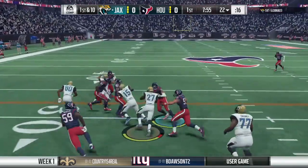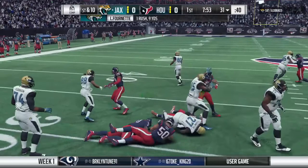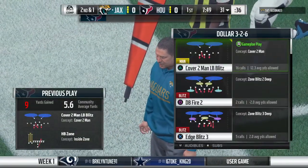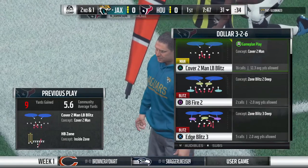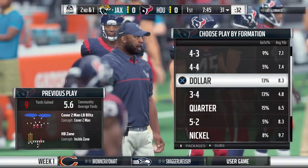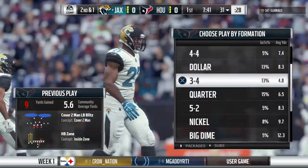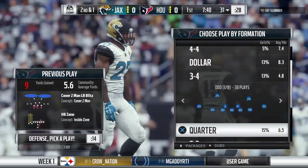On the ground, this is Leonard Fournette. And a nice run past the 30-yard line there. 9 yards is the pickup there, and they'll have a 2nd and 1. If these kinds of lanes are available, you have to feel like he's going to have a pretty big game on the ground. Yeah, you can tell early on he's got a little burst in his step, and that's a big pickup right there on first down.